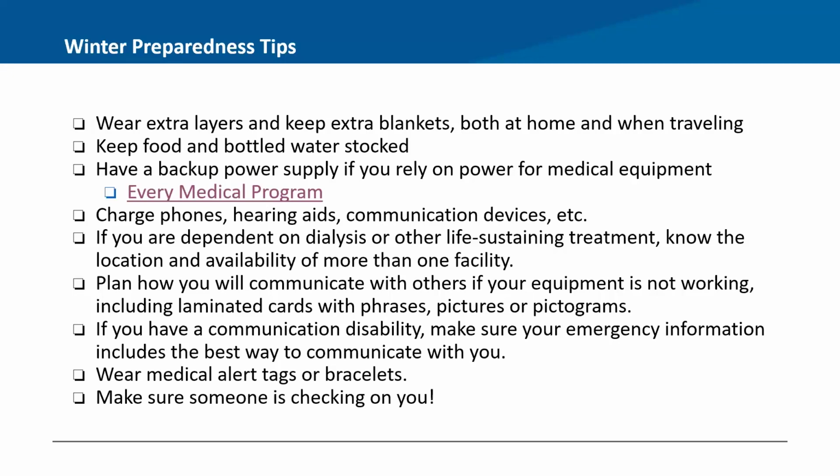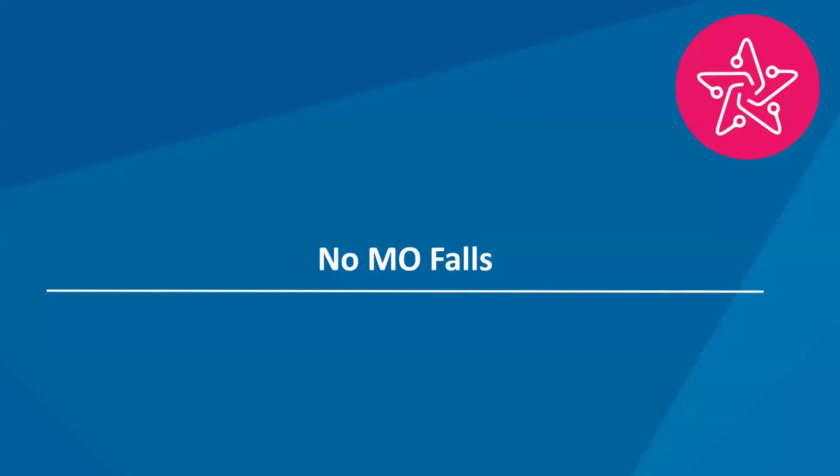And then just make sure that somebody is checking on you. Make sure that you have a neighbor looking out for you. Make sure that family members are calling and checking, especially during that 0 degree weather. Always have somebody check on you. All right. Oh, and this is Scout.